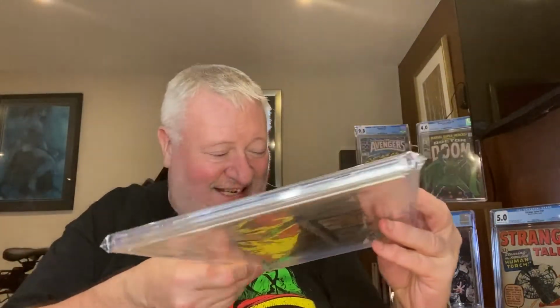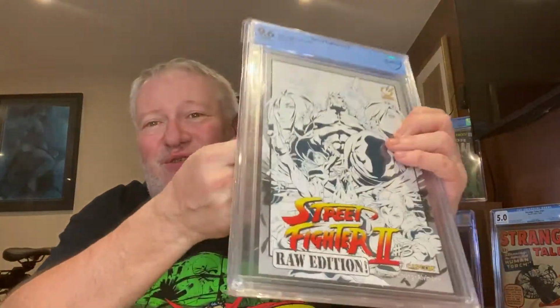So this first one here, I'm sorry, I have not got a clue what it is. I have no idea why I bought it, other than the fact it would have been $40 or less for the slab. If anybody wants this, get in touch with me because I'll do you a deal. Okay, it is Street Fighter 2 Issue 3.